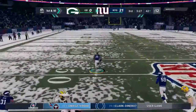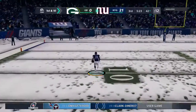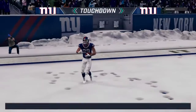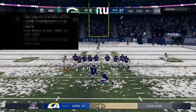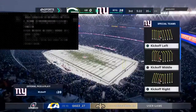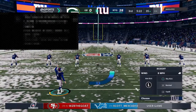And his pass is intercepted for the 4th time today. Picked off by Xavier McKinney, and he will score. Touchdown, Giants. A big play there by the rookie. If you want to be accepted by your teammates and coaching staff, make plays like that. It's good, and they stretch their lead to 28-0 now. Makes the score Giants 28, Packers nothing.